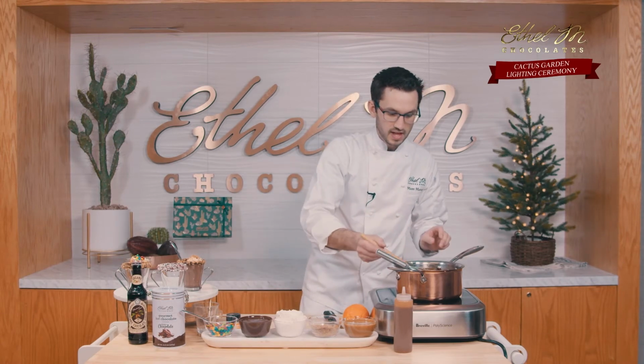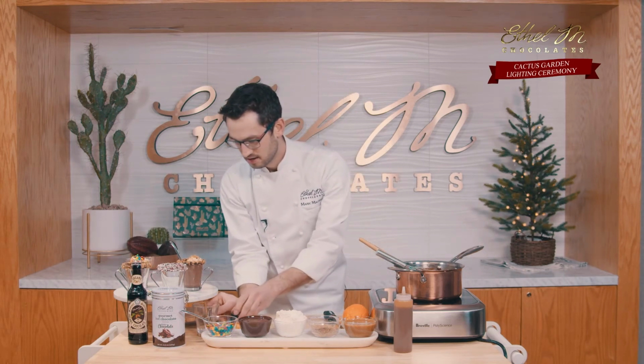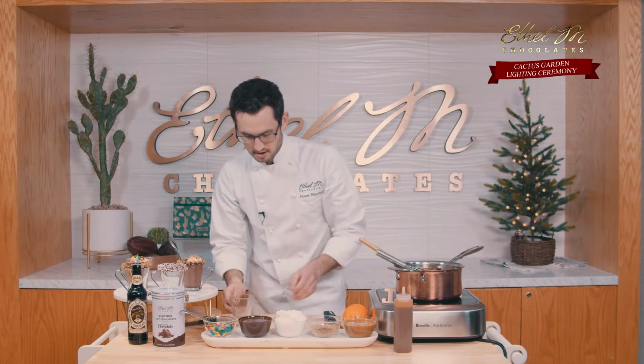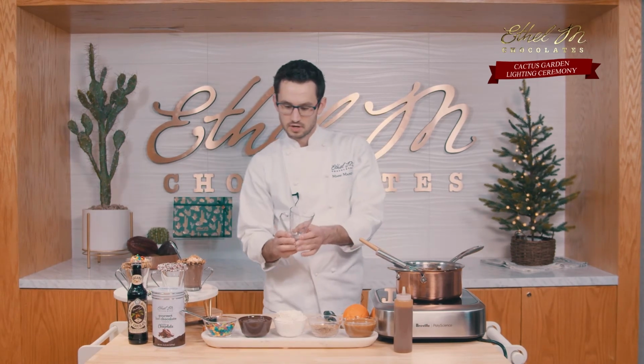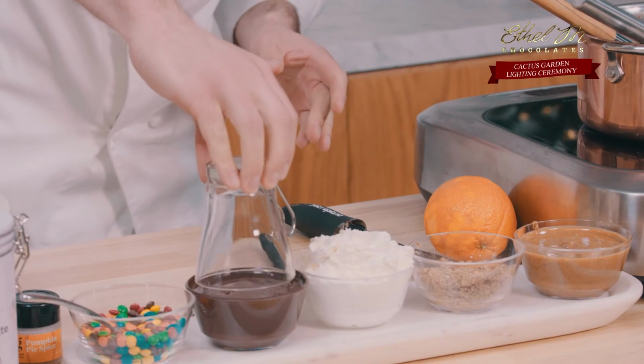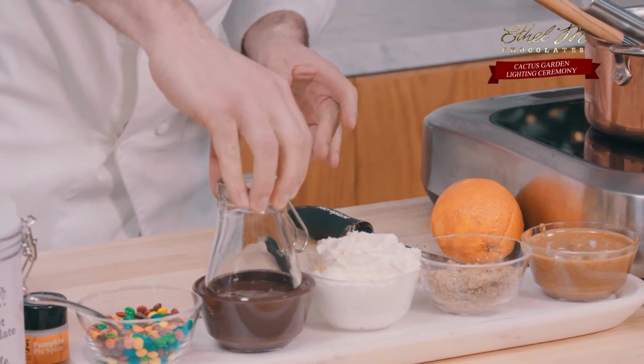Wonderful. And that's it. Now, for those of you that like a little caffeine, you can also add a shot of espresso or coffee for a pumpkin spice chocolate latte. So for this pumpkin spice hot chocolate, I'm going to decorate this glass with a little bit more chocolate here.